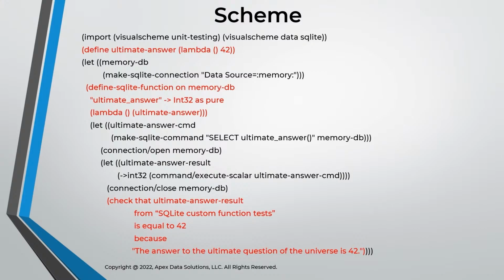I particularly like the simplicity of the SQLite function. There's a whole story there which I could get into in the Q&A if anybody's interested about implementing something like that and what it took. And also the unit test down there. It's just so easy to read. Check that ultimate answer result from SQLite custom function test is equal to 42 because the answer to the ultimate question of the universe is 42. It's self-explanatory, reads nice, it's easy, I love it.